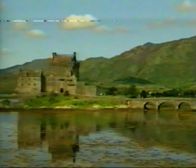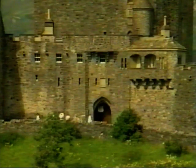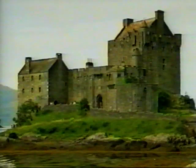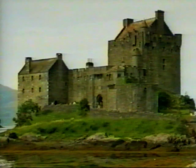Eilean Donan Castle stands on a small rocky island. A causeway links it to the mainland and it dates from 1220 and Alexander II. It was bombarded by the English in 1719 when held by the Jacobites.